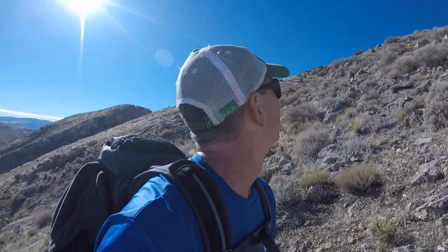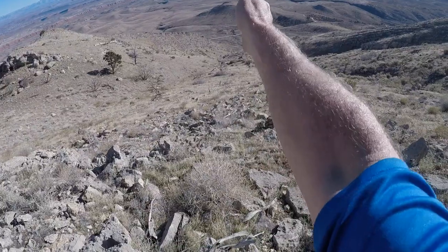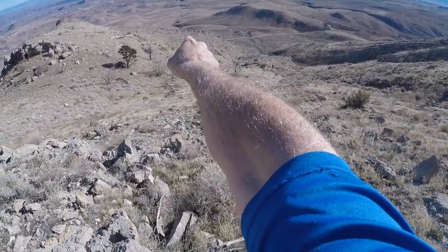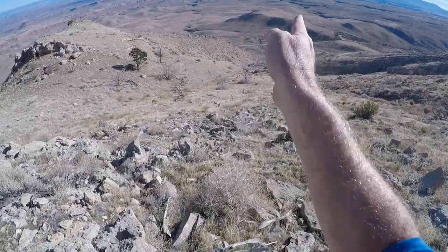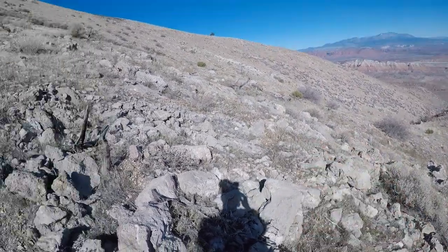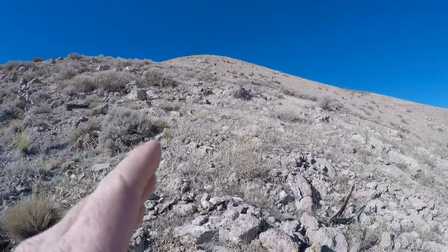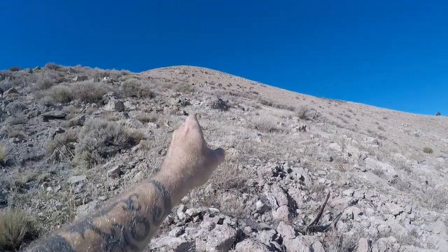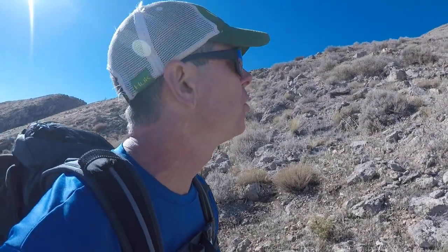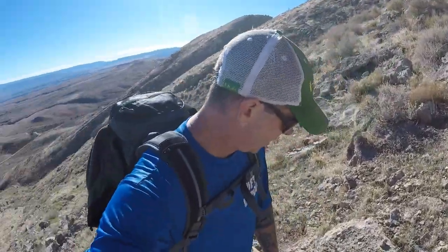Get up even more. So just to the right here, you can see how we came up this middle point. There's a drainage to the left, a drainage to the right, we came straight up the middle, and then there's another big drainage right here. I think we can just roll up and it's going to drop a little bit, and then we'll be able to go straight up. At least that's how it looked on the topo, if I was looking at the right area, which I believe I was. Whew. No joke, it's a steep one.